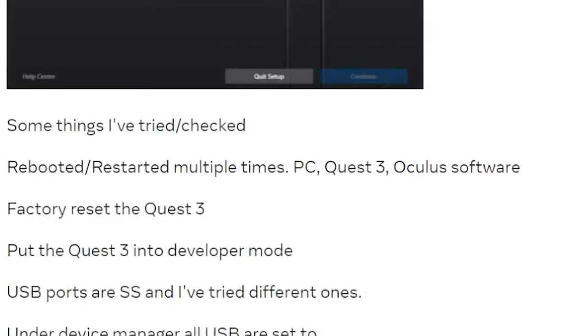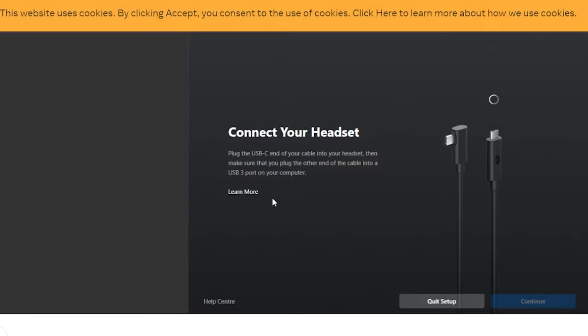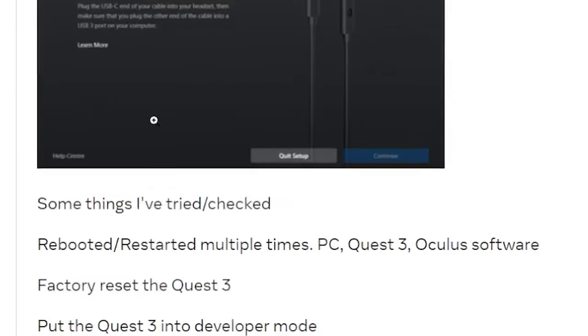So let's go down. Basically we see a picture here where it says connect your headset: plug in the USB-C end of your cable into the headset, then make sure that you plug the other end of the cable into a USB 3 port on your computer. Okay, so this shows that it's looking for it. Zoom in again, there we go.